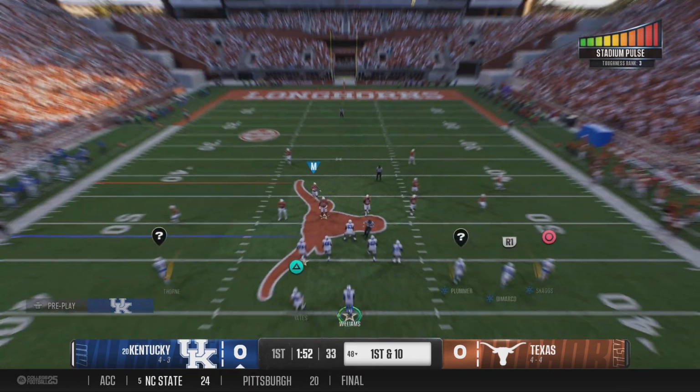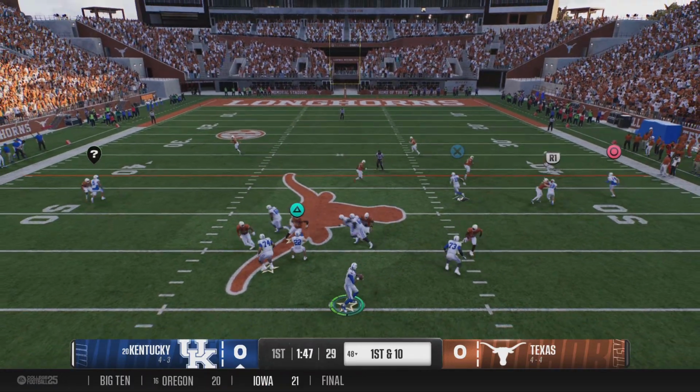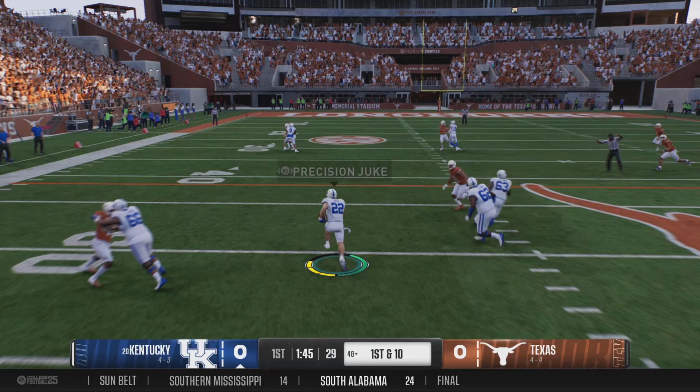All right, now we're going to take a little risk. He's looking for the ball. Got it set up on the outside.